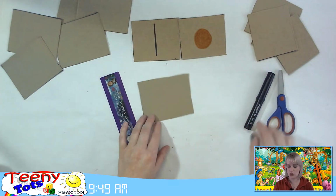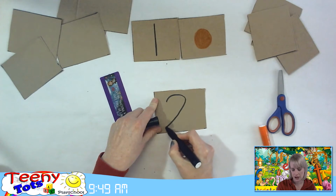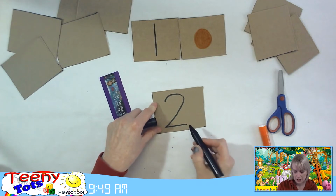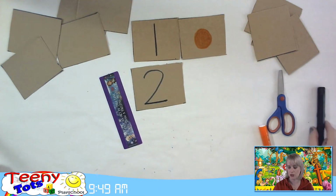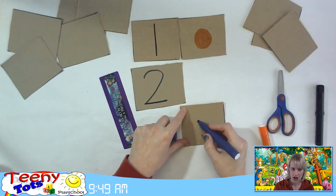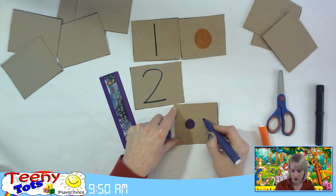Okay, let's go to number 2. Okay, so we start at the top, round, down, and across. Okay, you can let mommy help you with that one, okay? If you struggle to draw number 2. Okay, number 2. So how many dots do we need for number 2? Yes, 2 dots. Okay, shall we do a purple? I'm going to draw 2 smaller dots now and color them in.